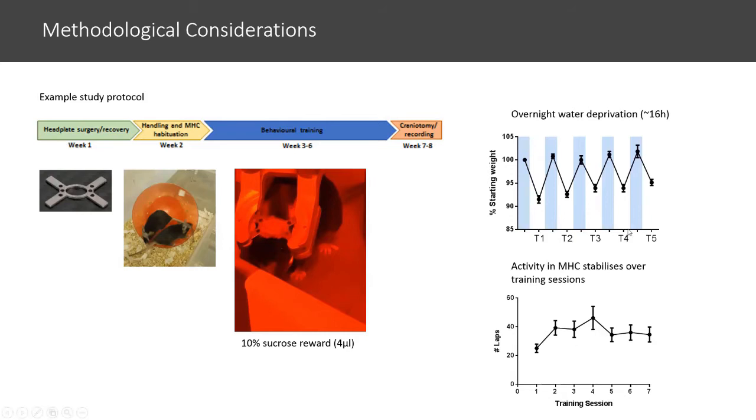And you can see from their body weights here that the animals lose no more than about 10% of their body weight each session and still show normal growth over time. And then here I've just got a measure of their activity in the first few sessions that they're head fixed. This just shows the number of laps that they run in about 10 minutes. And you can see that this stabilizes quite nicely after just a couple of sessions. And then finally, we create a cranial window 24 hours before the recording session so that the animal can fully recover from the surgery before having to perform a behavioral task.